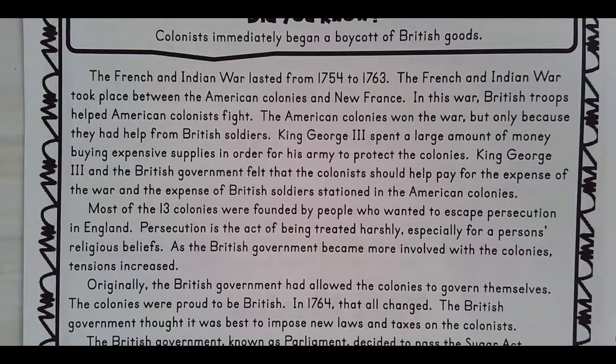King George III spent a large amount of money buying expensive supplies in order for his army to protect the colonies. King George III and the British government felt that the colonists should help pay for the expense of the war and the expense of the British soldiers stationed in the American colonies. Sound familiar? Should. We've read about this, right?